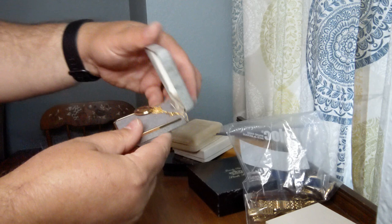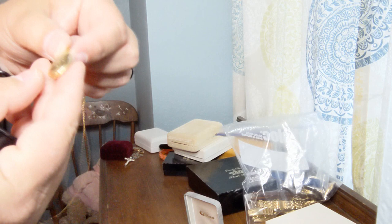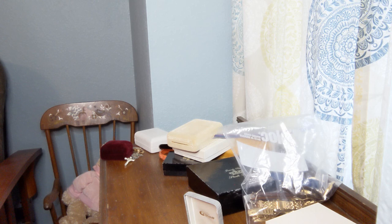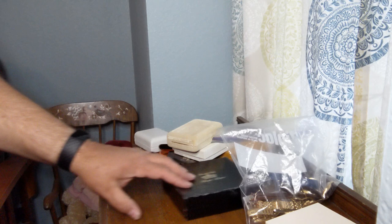This says cross on it, but it's not a cross, it's a cross locket. Double check the chain, make sure it's nothing. Gold filled, it says, which means the locket probably is too. Not sure the locket is marked at all, actually. But we'll set that aside as well. I set aside all my gold filled jewelry because there is a small trace of gold in each of those and it all adds up.